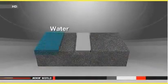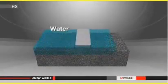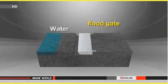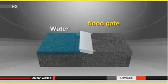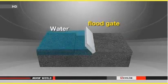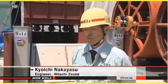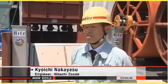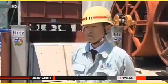If the door is buoyant, it floats, but it cannot stop the water. With this new floodgate, 2 hinges fasten the door to the ground. When the water makes contact, it pushes the door up. The gate has to be light enough to float on water, but strong enough so as not to collapse.